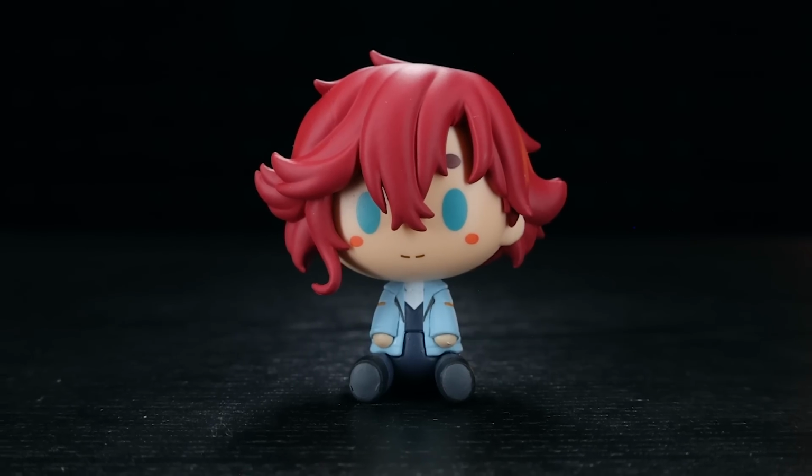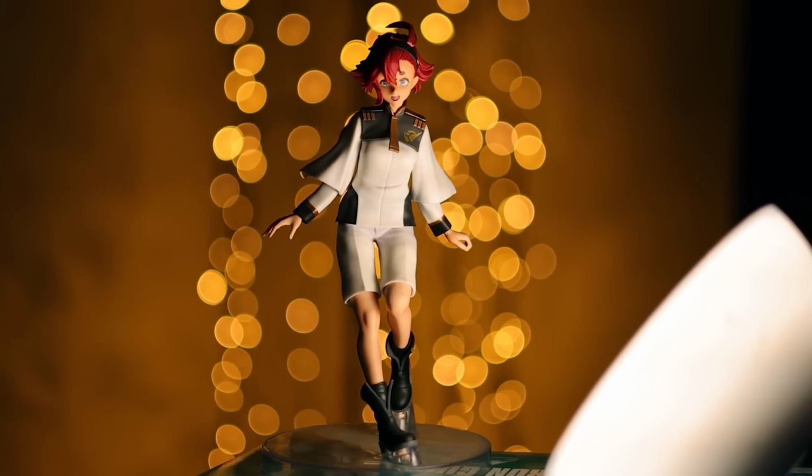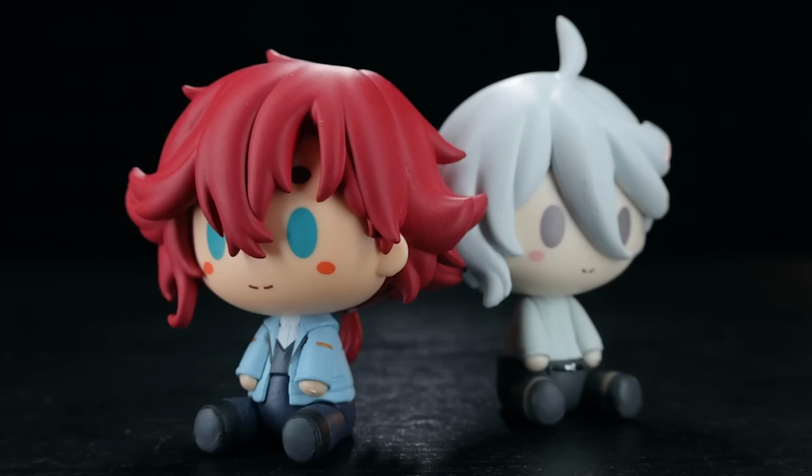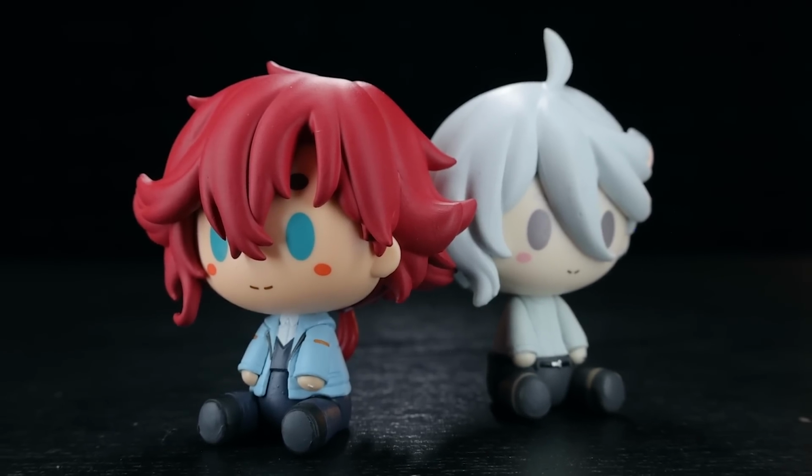I only got one of the figures from one of the previous Kujis. I think it was the first Kuji. After that, I don't know, maybe I just missed them or something. But yeah, this is what made me want this one.